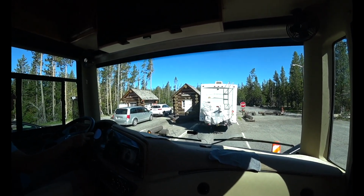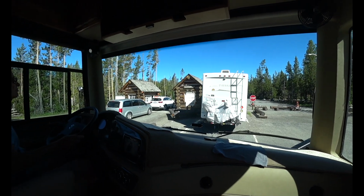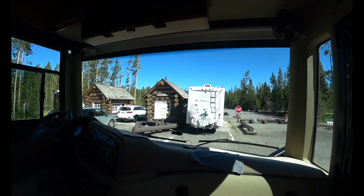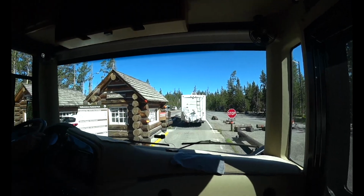Bit of a queue to get into Yellowstone, but yesterday the queue was much longer. We've only had a 10-minute wait today. Yesterday was 20 to 30 minutes. This is where you've got to pay, but we've got our annual pass.